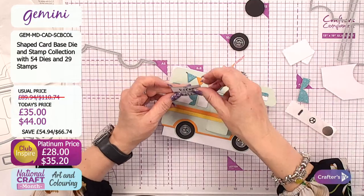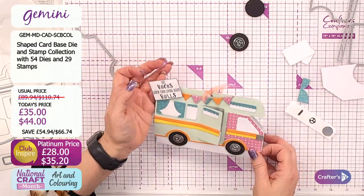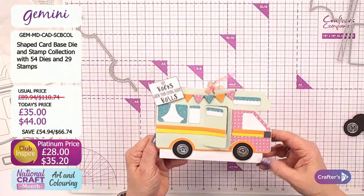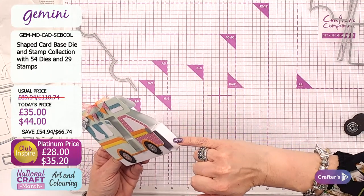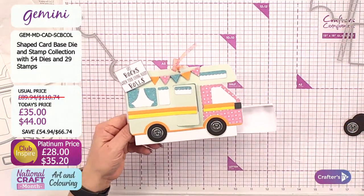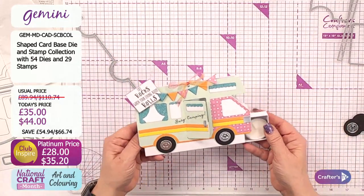What a great sentiment. I love that. I just think that's really cool. And again, just popping that across there. And now you've got yourself a beautiful, and I'll just move all my bits out of the way, lovely box that you could attach, through there, pop a little punch in there, add a little bit of ribbon so that it pulls out nicely, so that your recipient knows you've got this gorgeous gift box, which you are going to enjoy so much.